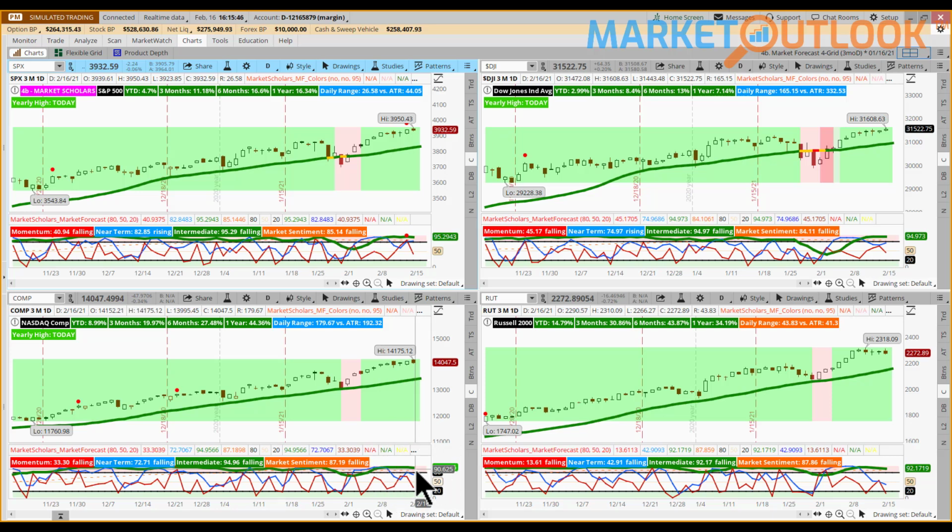Remember, you could also get a strongly bullish posture by having the green line rising between 50 and 80, but right now all of them are in the upper reversal zone, and that's not a big surprise.